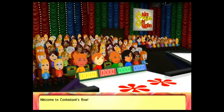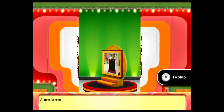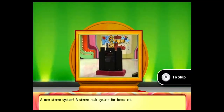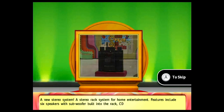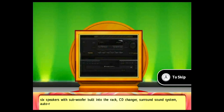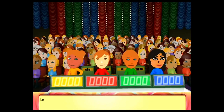Welcome to Contestants Row. Here's the item up for bid. A new stereo system. A stereo rack system for home entertainment. Features include 6 speakers with subwoofer built right into the rack, CD changer, surround sound system, auto reverse cassette, and remote control. Let's start the bidding.